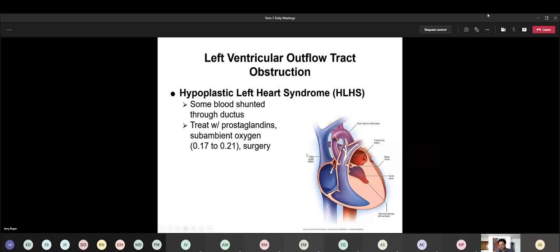As far as our drug therapy options, we can again give the prostaglandins to make sure that the ductus stays open. Now again, the body will produce its own prostaglandins, but in these cases you're going to need more to make sure that the ductus stays patent. And then subambient oxygen therapy is something they could do to cause your pulmonary vessels to constrict. If you constrict the vessels on the pulmonary side, that's going to help support the balance of flow between the right side and the left side of the heart.